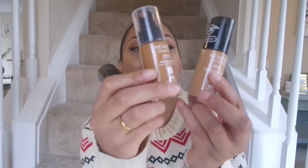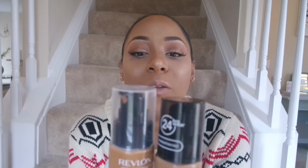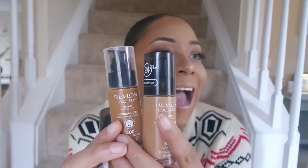Now, like I said, I picked up the combination oily as well as the normal and dry version. I do not like the normal to dry version. If you're normal to dry skin, I would skip out on that. I don't see any additional benefits to that.